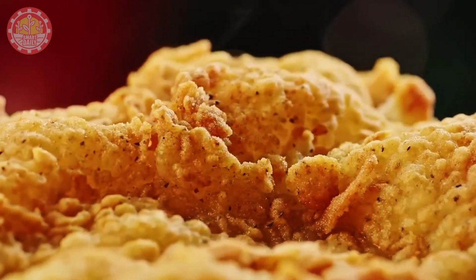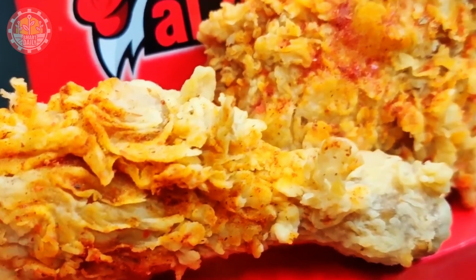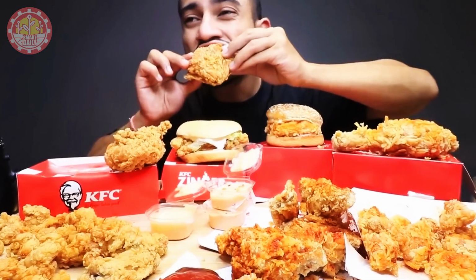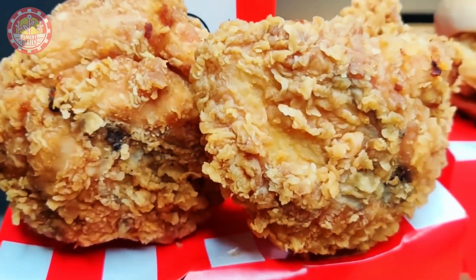Every tender that makes it to your plate has passed a rigorous quality control process. But what exactly happens between frying and packaging? Let's take a closer look at how KFC ensures that every single crispy tender meets the gold standard.